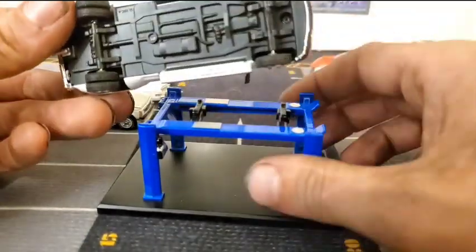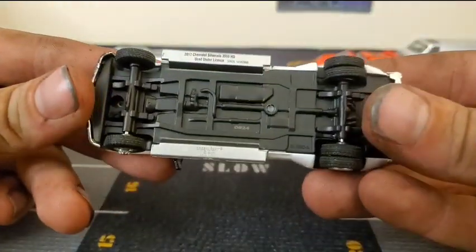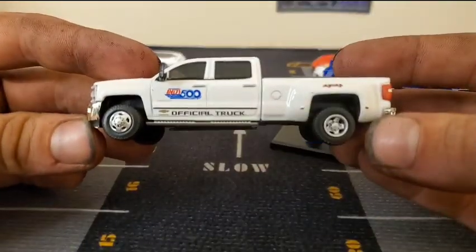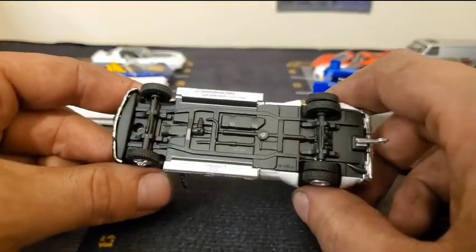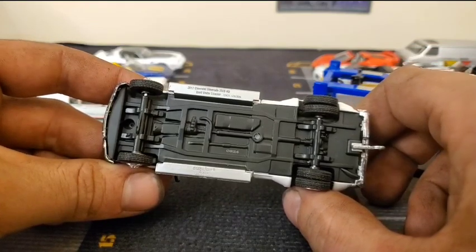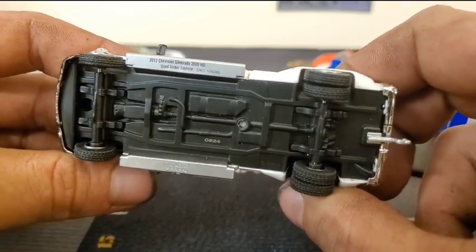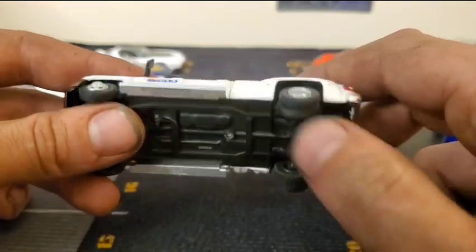We'll take a peek underneath, and I'm going to try not to vomit here. Ugh. It's a plastic base. Metal truck, plastic base. Now, I can only imagine the reason they do a plastic base on this truck is because it would probably weigh about 40 pounds if it had a metal base. So, gotta save weight somewhere. But there's our 2017 Chevy Silverado 3500 HD, used under license.